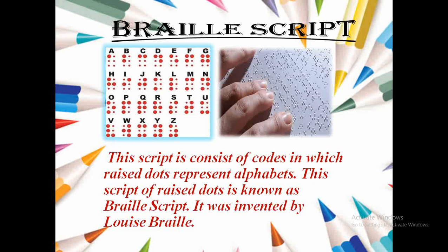Each alphabet has 6 dots in it, children, which you can clearly see in the picture, like alphabet A, B, C, D, and all other 26 alphabets are written with the 6 raised dots, which are arranged in different ways, and they all represent different alphabets. Blind people learn this at the special blind school, where they are taught how to read the Braille system.